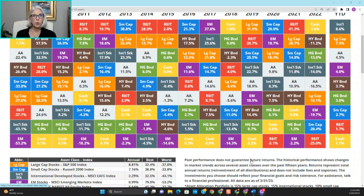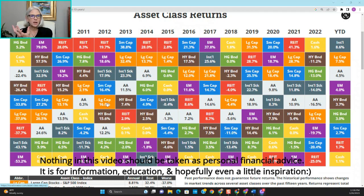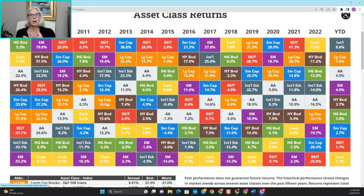The other thing to remember is that some of that return from REITs would have come from income, because REITs tend to pay a higher yield than stock yields. So some of that total return would have definitely come from the income that was received by the owners of the REITs. So we can see from looking at this investment quilt that sometimes some asset classes go up more than, outperform, and the next year they may underperform. Asset classes move.